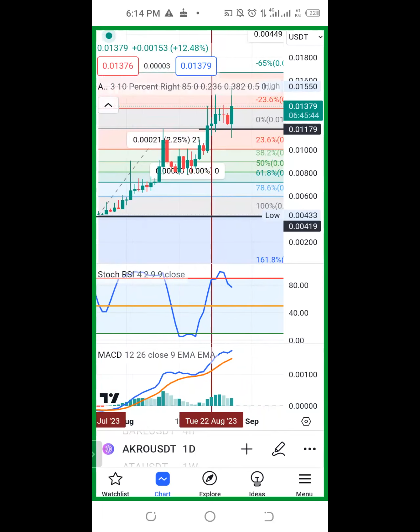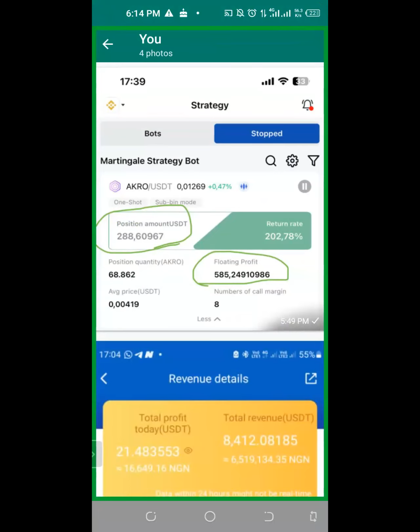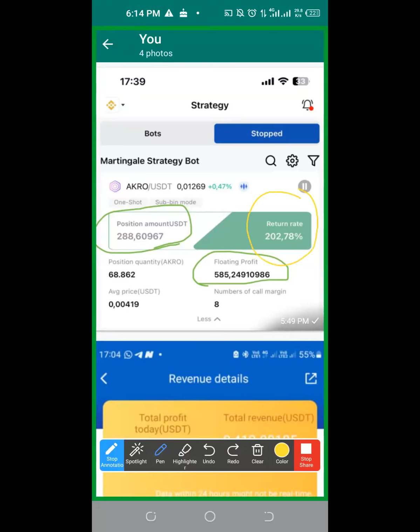They can do analysis of a coin and can wait for 1 month, for 2 months. And when the coin will come back, it will bring so much profit, because the longer the coin stays in the market, the more profit you make than daily, weekly profit. You can see here that this person has been in this trade for over a month. And after that month, the coin has done 202%. If I go and measure it, it will correlate to what we are seeing here. The coin did 202% of 288, and it gave him $585.